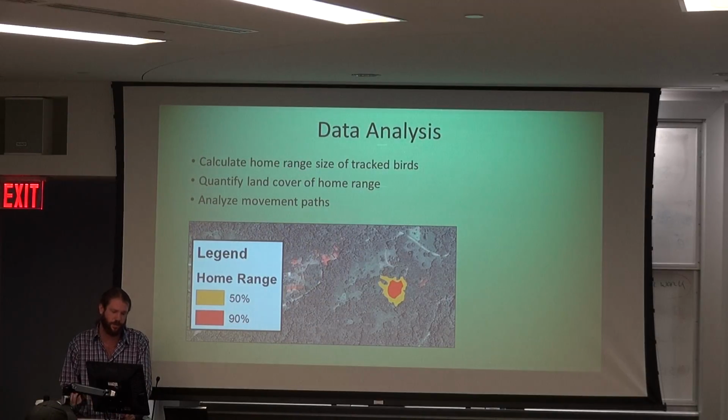And we're using that to develop home ranges and calculate differences in home range size between species, as well as within species in more or less fragmented landscapes to see how that changes the home range, and then quantify the land cover and analyze movement paths.